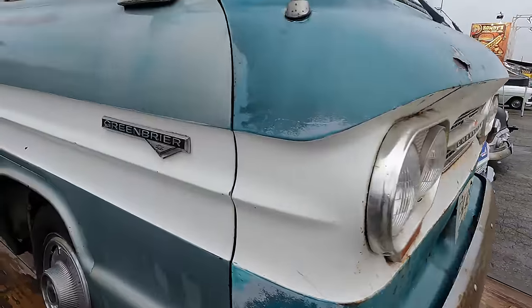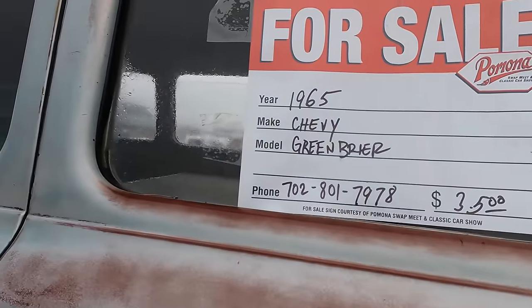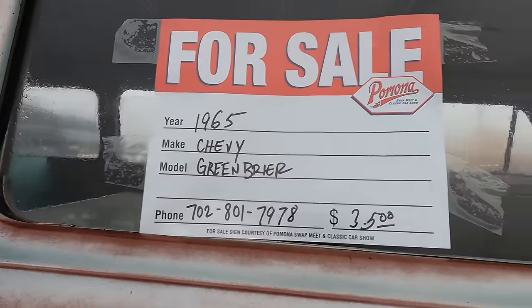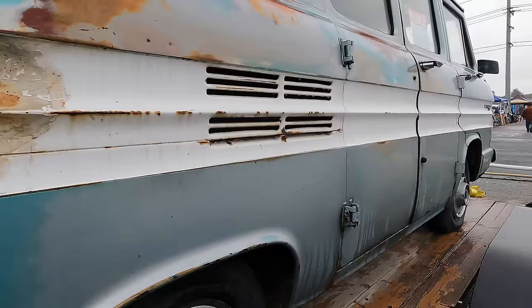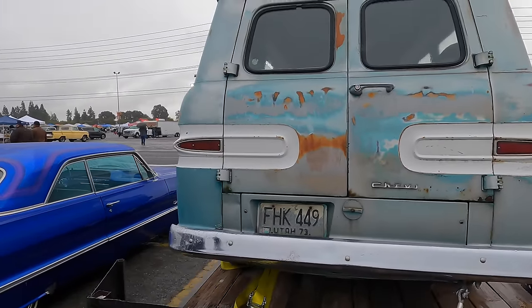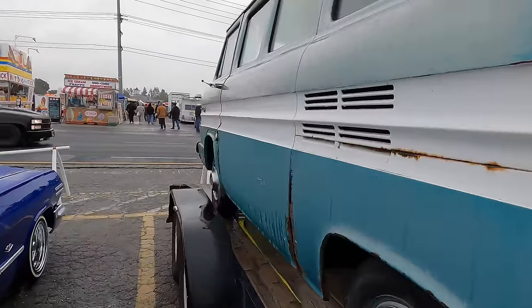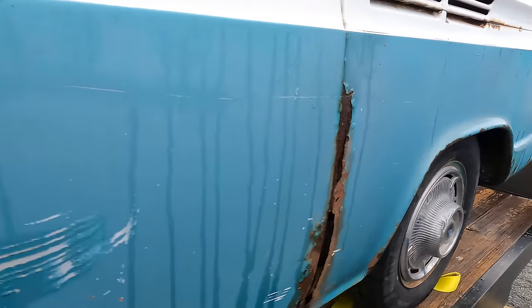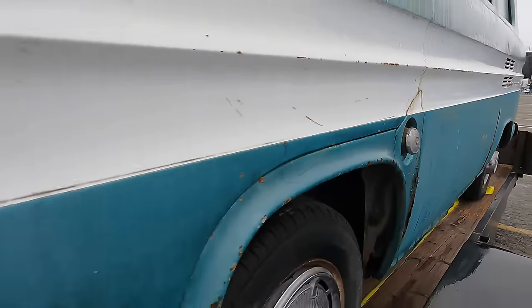A Corvair Greenbrier van. It looks like it's been sitting in Utah for many years. 702 number, so I'm guessing it's out of Las Vegas. Could be yours for $3,500. Of course, these are rear engine and air cooled. Something a little bit different. Last tagged in, well, it says 73, but it's got some stickers, so I guess it was last registered many years ago. Does need quite a bit of rust repair.